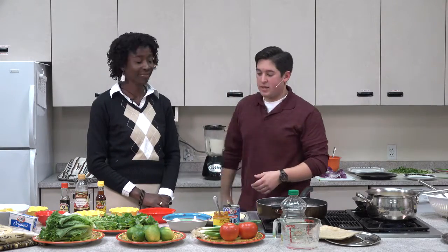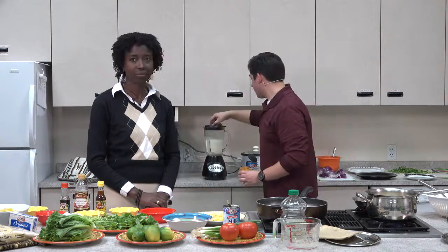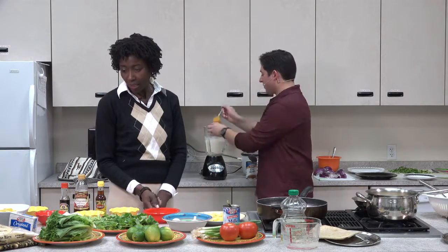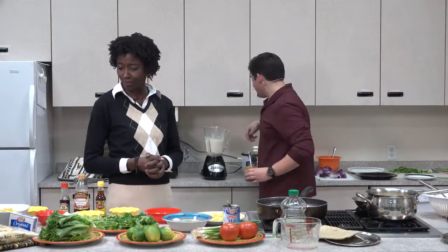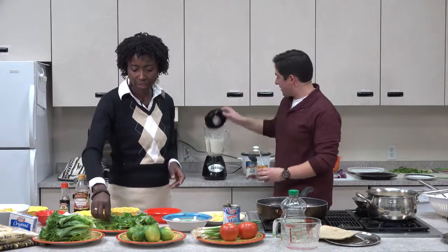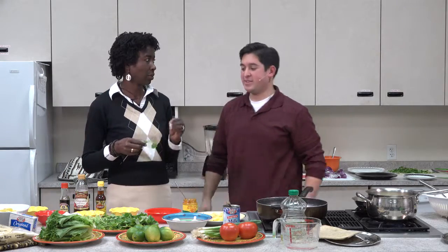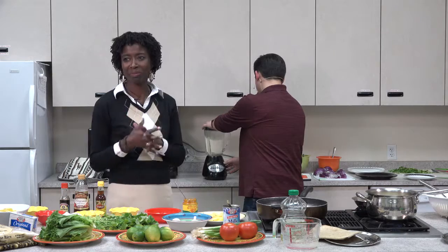Okay. We'll just put a little bit more of this into there. Did you taste it? I'll taste it in just a second. Well, I love these colors that are right here. Is this parsley? That is cilantro. Oh, so, cilantro. Tastes great, right?